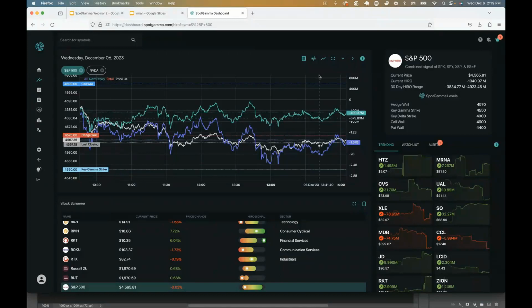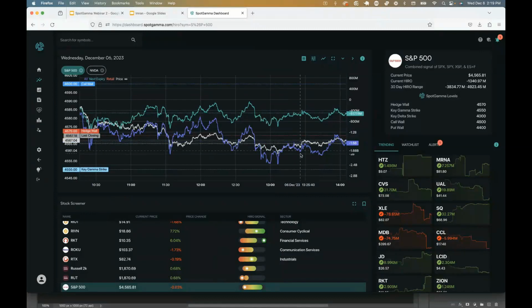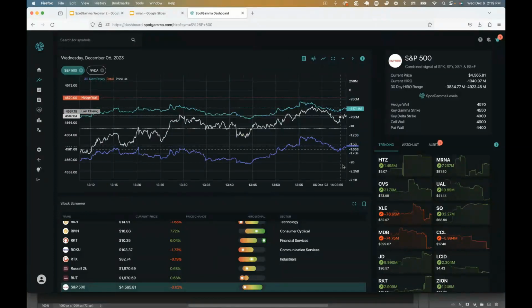I just keep it at one day or infinite, kind of the same thing, and then I just drag the window. This is how I like to do it.